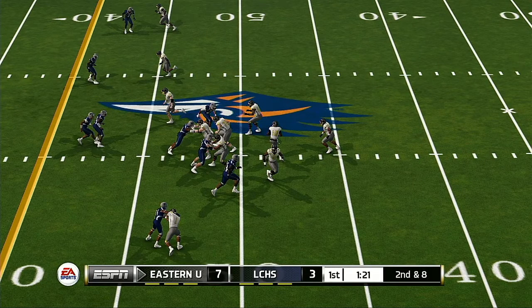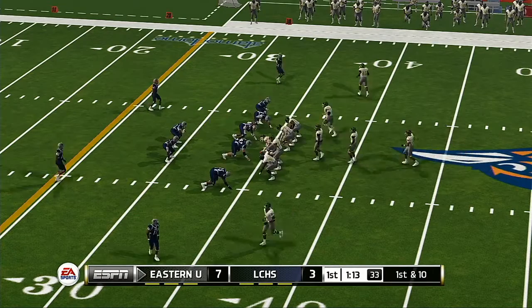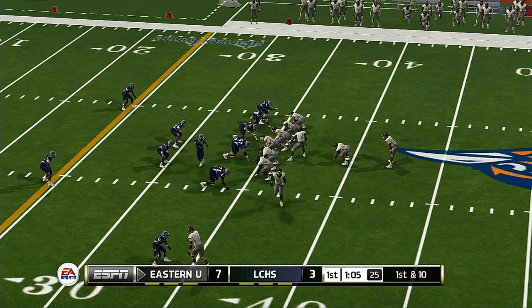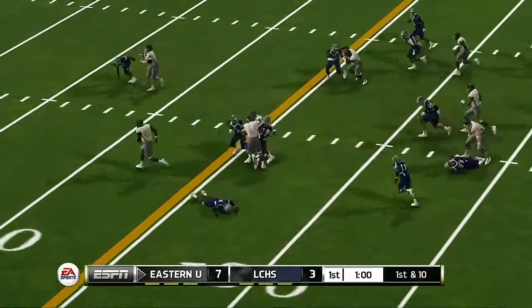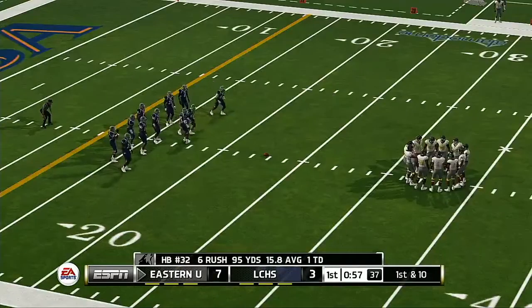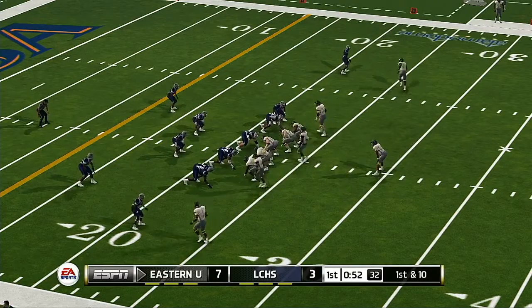At the 40. Tackle at about the 35. And he has a huge run. I'll tell you right now, this guy is arguably one of the fastest players in college football today. There you see him turn it upfield with such fluidity and quickness. And he is drilled at the 23. From the 23-yard line. First down.